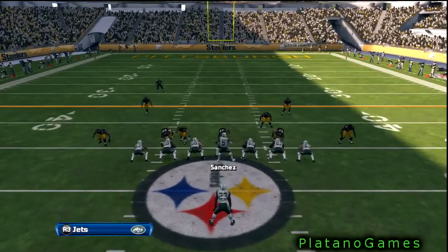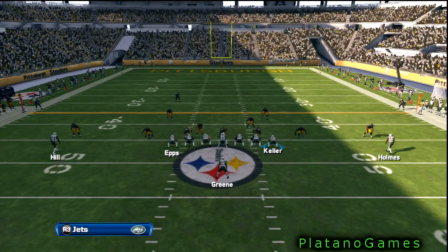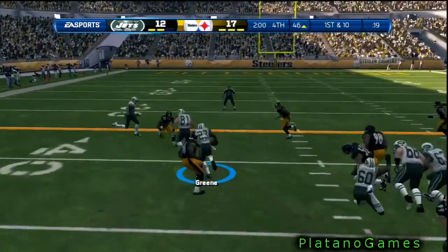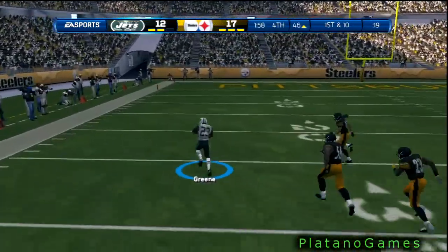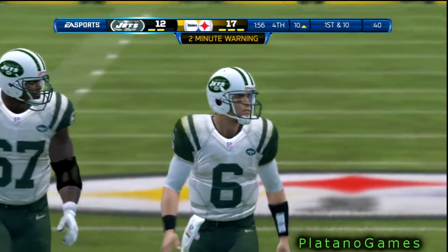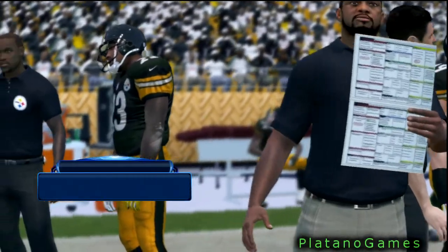The quarterback mixing things up at the line of scrimmage. Tight end in motion. Now first and 10. And they go back to the ground. He's into the open. Two minutes remaining, and you're watching the NFL on EA Sports.